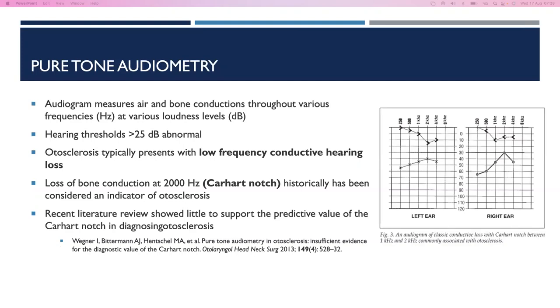Moving on to audiometry. What an audiogram does is measure air and bone conduction through various frequencies at various loudness levels, and a hearing threshold of more than 35 decibels is said to be abnormal. Otosclerosis will typically present with a low-frequency conductive hearing loss. And then you can also see the pattern of a Carhart notch, which is a loss of bone conduction at 2,000 hertz. And this is historically considered an indicator of otosclerosis.